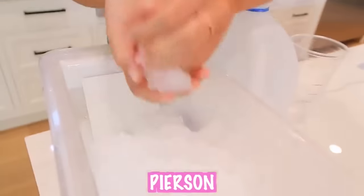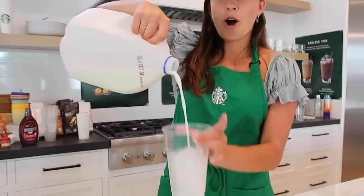And I think it's about done. First, you take the ice and then lick it and kiss it. Oh my god! It's a special touch. Oh wow. Look at that technique.